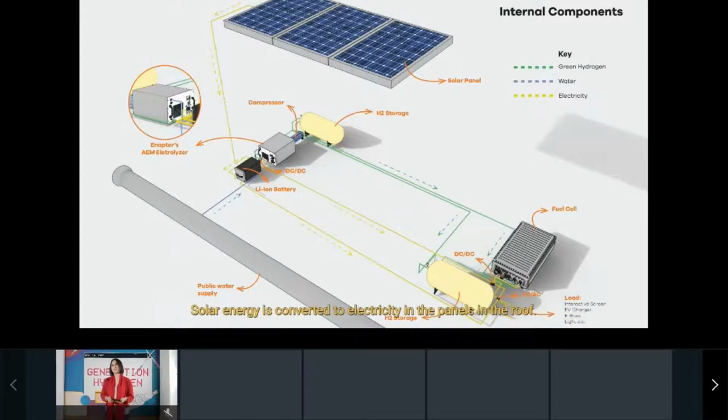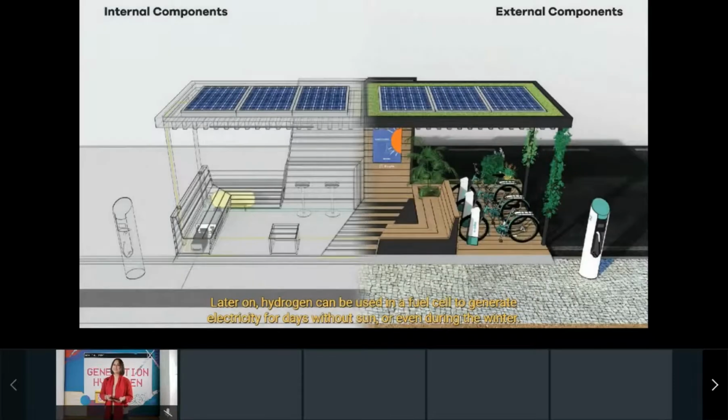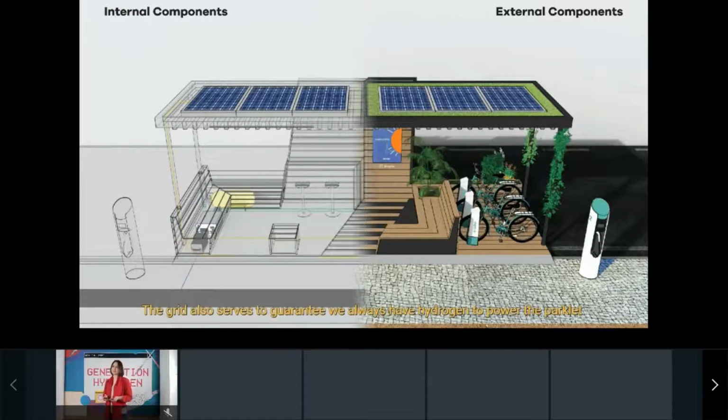Besides its innovative design, H2 is a self-sustaining hydrogen microgrid. Solar energy is converted to electricity in the panels in the roof, which powers the parklet's main electronics. In sunny months, spare electricity is stored as hydrogen by splitting water with Enapter's EL 2.1 electrolyzer. Later on, hydrogen can be used in a fuel cell to generate electricity for days without sun or even during the winter. A grid connection is also available for additional features. The grid can supply energy when renewable energy generation is high, avoiding curtailment. The grid also serves to guarantee we always have hydrogen to power the parklet.